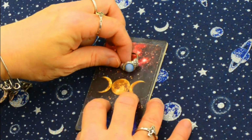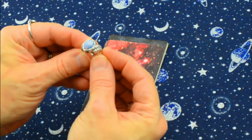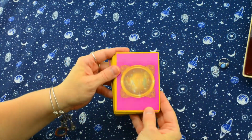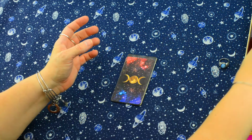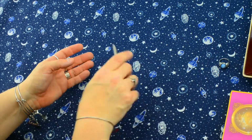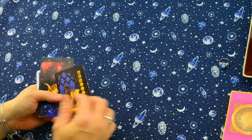You guys are the ones who chose the opal stone with the silver designs on the side. And we also have some love oracle cards here and some charms that we'll get to a little later. And remember, this reading is about what is blocking the relationship. Okay. All right, let's see what we have here.